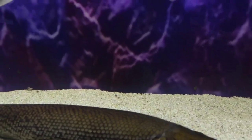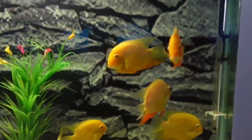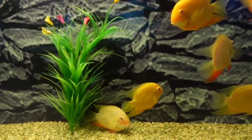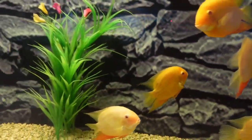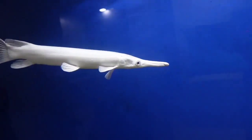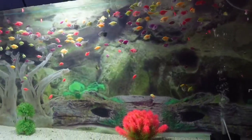This one is bigger. These are golden severum. This also looks like the pink parrots. Okay, they were just small, they are big. A platinum alligator kind of color, resembling platinum. These are again new ones. Tin foil barb. High fin barb, smallest of them. These are color below tetra. It's a cute partner here.